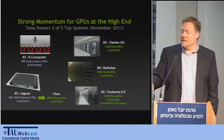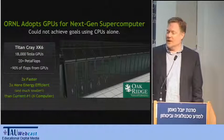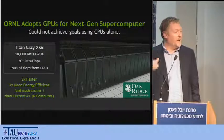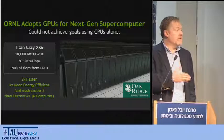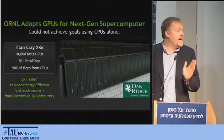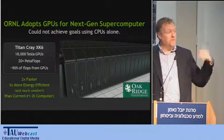Oak Ridge has announced that they're changing it to a new machine called Titan, which will have 18,000 GPUs in it, over 20 petaflops. I'm particularly excited about this because in my former position at Cray, I've worked with Oak Ridge for the past 10 years or so, and we've done multiple generations of machines, starting from just over 2 teraflops in the first machine at Oak Ridge, now to over 2 petaflops.